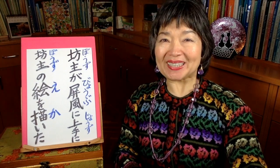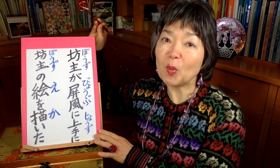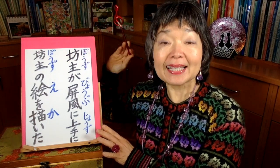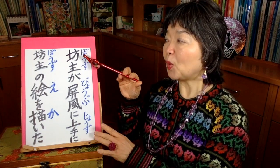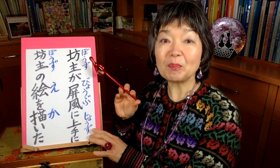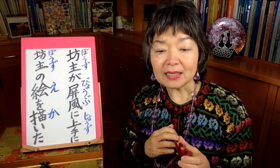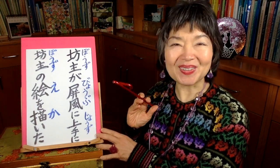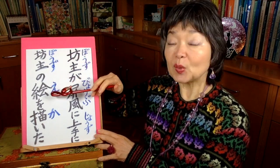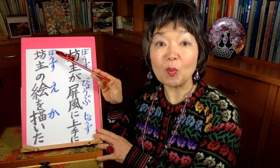The fourth one is quite difficult. 坊主が屏風に上手に坊主の絵を描いた。Well, I'm gonna explain. 坊主 This is a Buddhist monk, like お坊さん. But 坊主 can also mean a shaved head, because お坊さん doesn't have any hair. But here 坊主 means monk. 坊主が屏風に 屏風 This is biombo. Do you know what biombo is? This is a folding screen. 屏風に上手に very well. 坊主の絵 絵 This is design or picture. 坊主の絵 The picture of the monk.